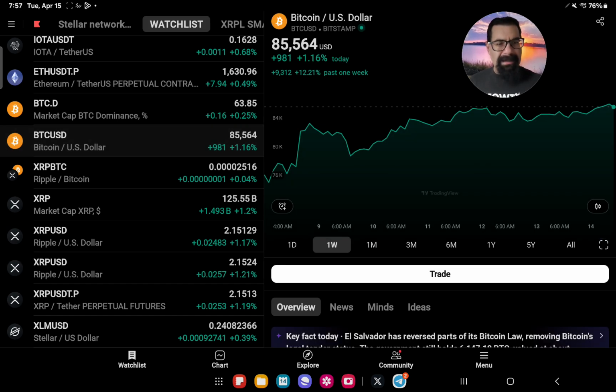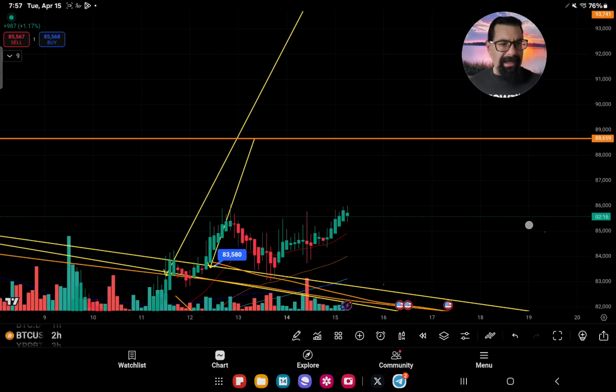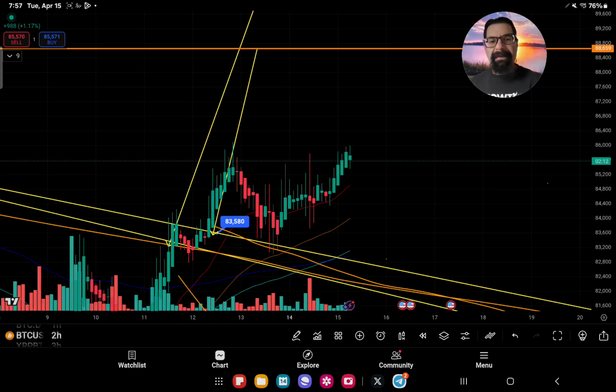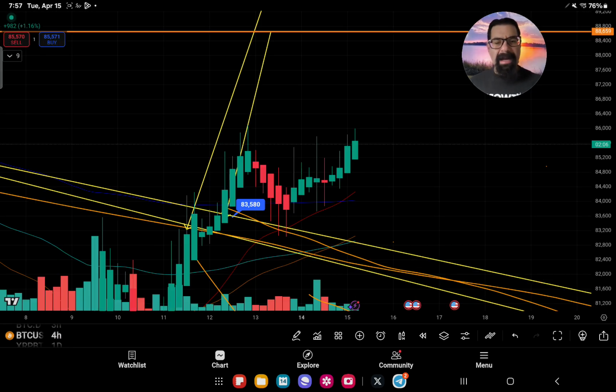Bitcoin's up 1.17% or $981. It's bounced perfectly off of the consolidation here from the breakout. First target would be 93,000 or 88,659 and then 93,741. However, Bitcoin does have a little bit of a reversal here in the 2-hour time frame, which looks a little bearish. 4-hourly still looks fine.